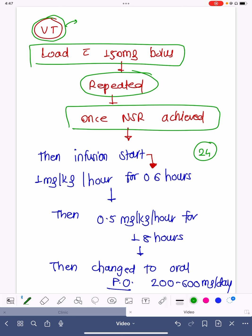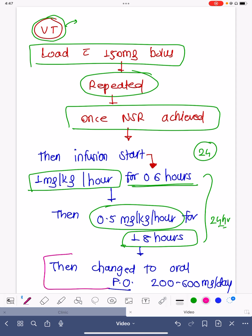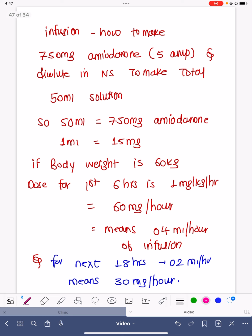Now this infusion dosage is 1 milligram per kilogram per hour for 6 hours, and then for the next 18 hours to complete 24 hours, we give the amiodarone at 0.5 milligram per kilogram per hour. Now how to calculate it is extremely easy. I'll tell you that. And once 24 hours are complete, then oral amiodarone can be started from 200 to 600 milligram per day, mostly 100 milligram TDS or 200 milligram twice a day. This is the dose that is usually started.